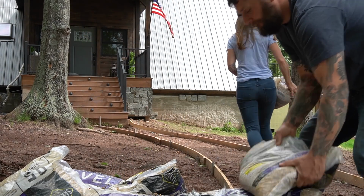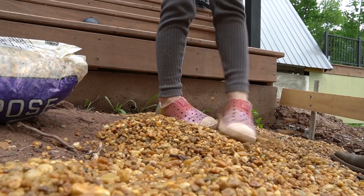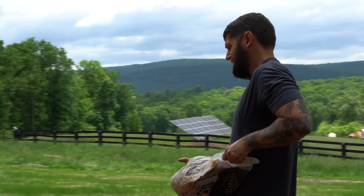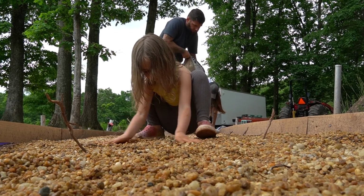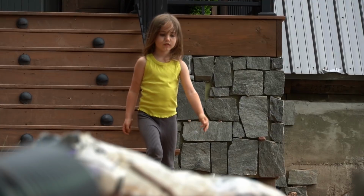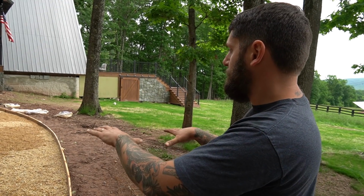We have a bunch of bags of stone to put down. Once that stone's put down, we'll go ahead and put our wire mesh down and be ready for concrete. So we put down the metal mesh, we'll lay it down, and we're probably gonna need to cut it down once we get on top of everything.